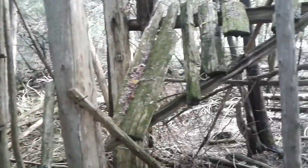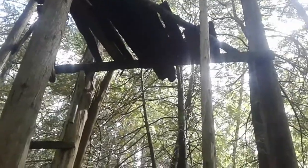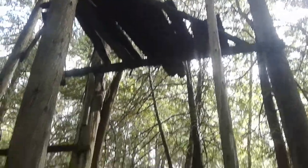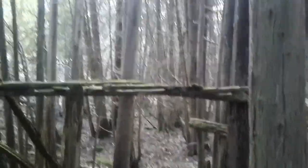Ran across an old deer stand or a fort or something from years gone by. Looks like they used some fence rails. Another level up there, probably about 12 or 14 feet up. Could have been just kids pounding spikes in to make some forts.